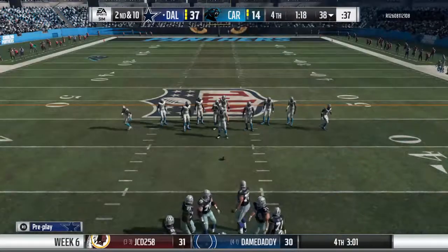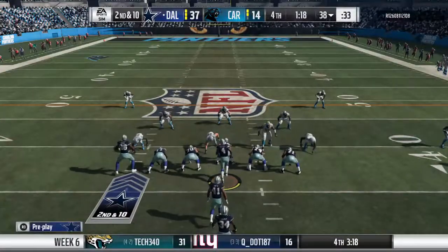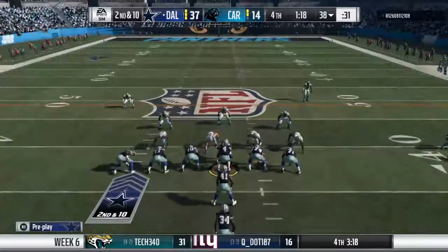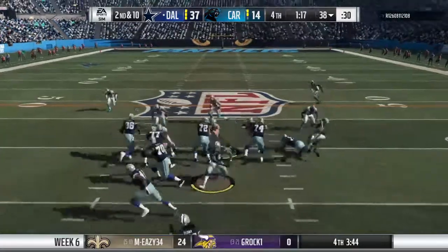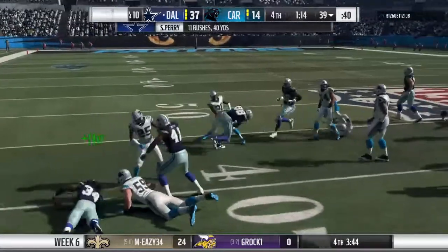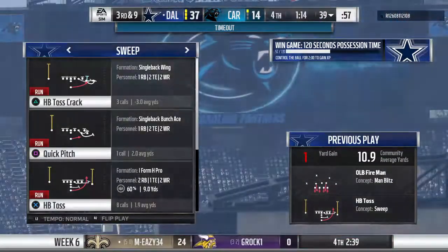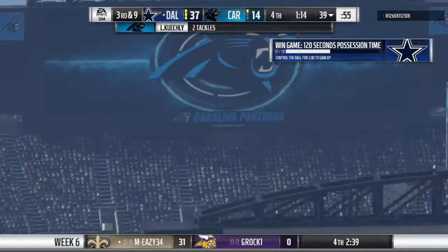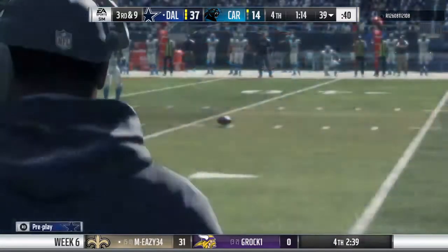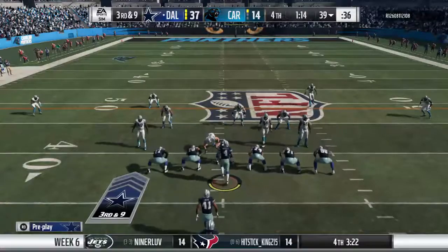So 2nd and 10 here. And the D-line pinching together, must be expecting the run. Now they'll run it on the toss. And very little room to maneuver. He'll get this down to about the 39. The Panthers are going to take another timeout. That'll be their 2nd, so 1 more chance to stop the clock here. And we'll be back.